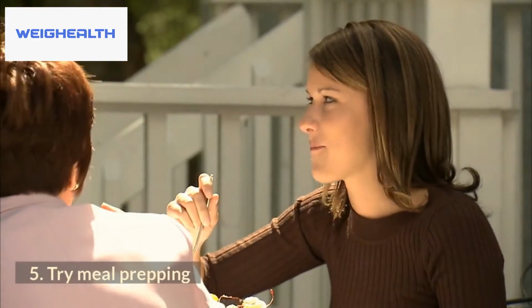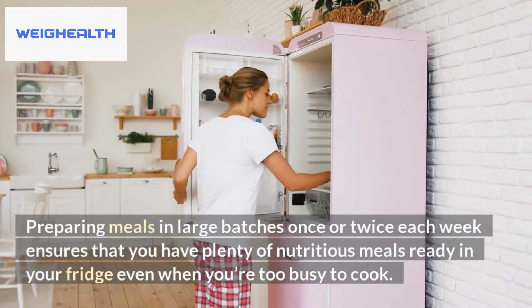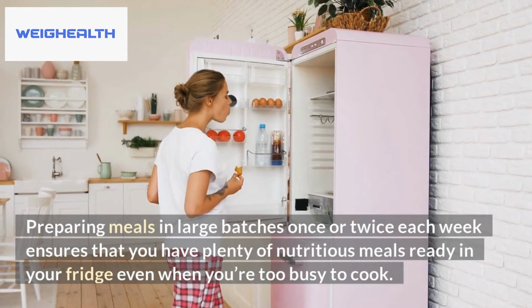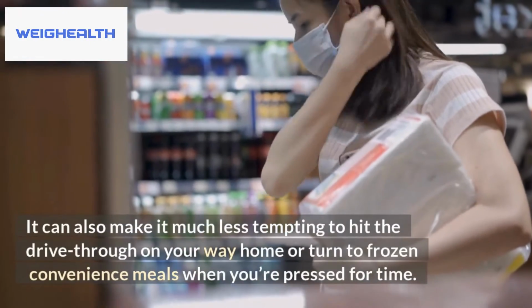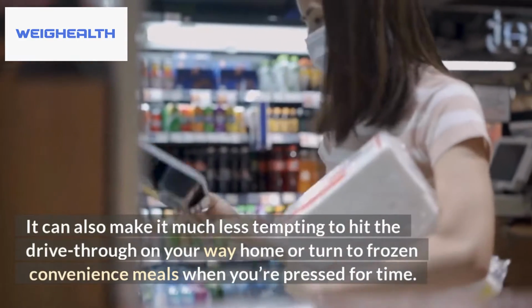5. Try meal prepping. Preparing meals in large batches once or twice each week ensures that you have plenty of nutritious meals ready in your fridge even when you're too busy to cook. It can also make it much less tempting to hit the drive-thru on your way home or turn to frozen convenience meals when you're pressed for time.